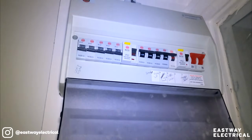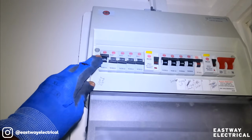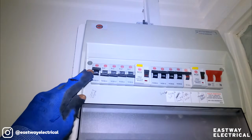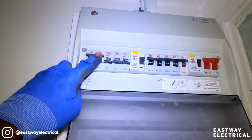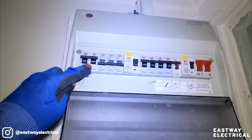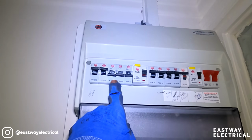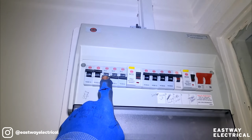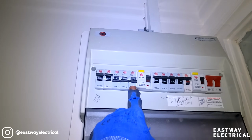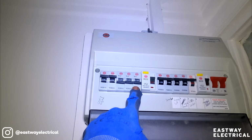Right, that's staying up. So this 10 amp, I'm not sure what that does. Let's see what happens. So it's not tripping. Let's try this 20 amp. That's okay, it's still staying up. Now these, I'm assuming these will be sockets. Did you say this one kept tripping? Just once. Okay, so maybe that may be the problem, but we'll see.